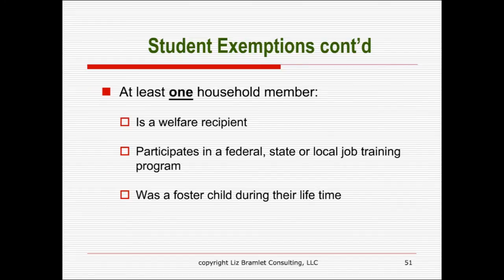They can be eligible if at least one household member is a welfare recipient, and that's not disability or food stamps. It means TANF or PA or whatever you refer to the general welfare program to be in your jurisdiction. They can qualify if at least one household member participates in a federal, state, or local job training program like those funded through the Workforce Investment Act, or the most recent addition, they can qualify if at least one household member was a foster child during their lifetime. And currently there's no age limitation on that.